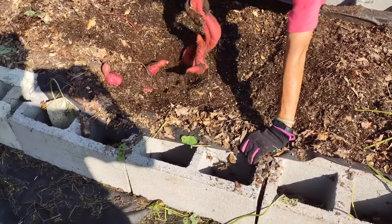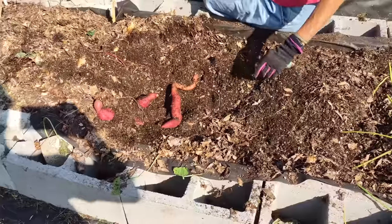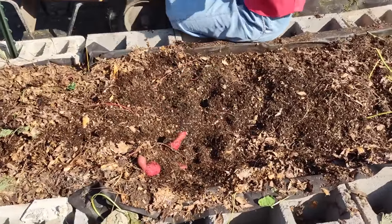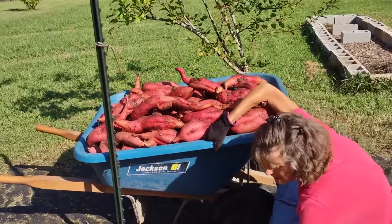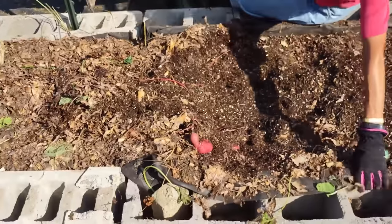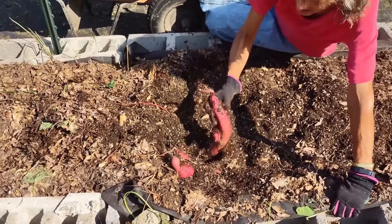So what varieties are these? I believe they're Beauregards. Okay. I can't remember if this is from potatoes we bought last year or if I just went and got an organic potato. I can't remember, but anyway, these are slips that we started.